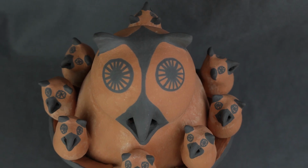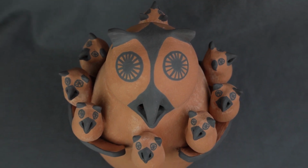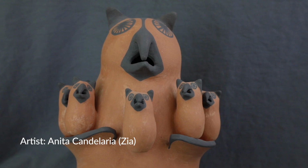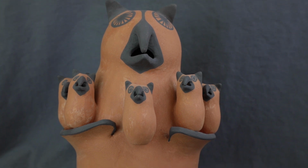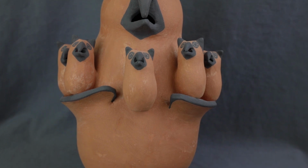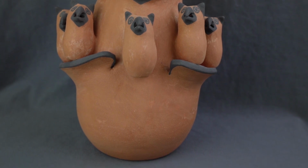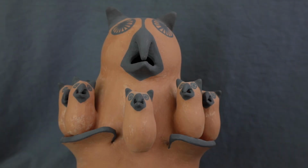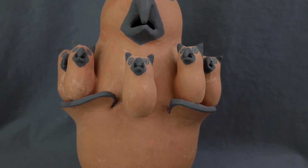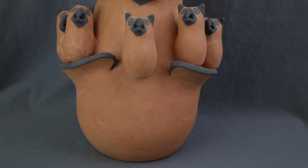I chose owls made by potters from other pueblos as well. The large black on red owl with 9 owlets was beautifully crafted by Anita Candelaria. Anita is from Zia Pueblo, whose grandmother, Trinidad Medina, is considered an exceptional potter. I could not find a lot of biographical information about Anita, and this is the only work of pottery we have of hers. In any case, it is remarkably formed and painted with just the right amount of detail. And I like how she formed the wings of the mama owl facing upwards as to safely hold the owlets.